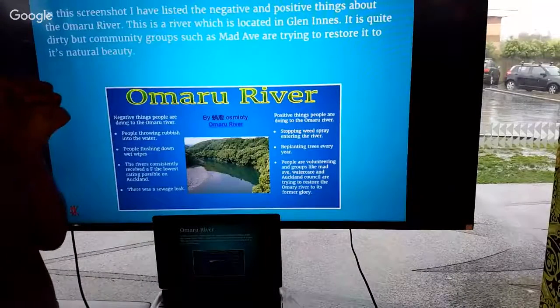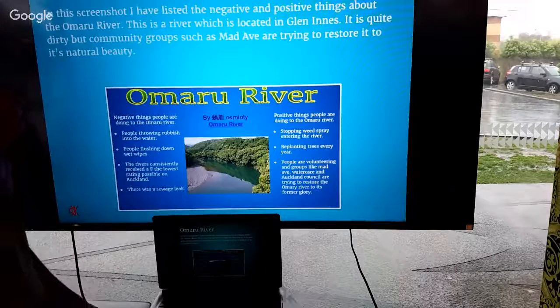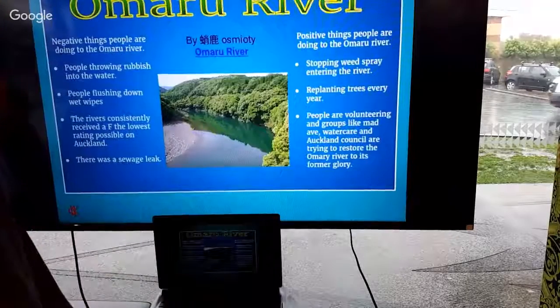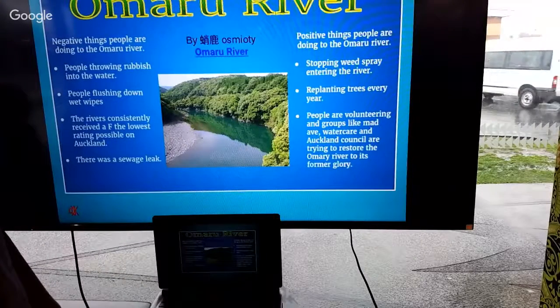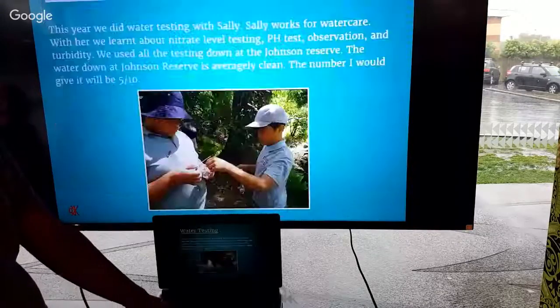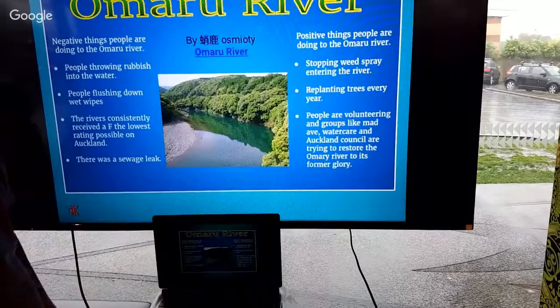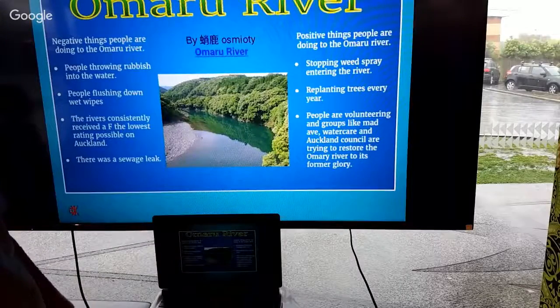This DLO has the positive and negative things people are doing to the Omari River. One of the positive things I found was that people are trying to clean it up and plant trees, and the negative is that people are still flushing down wet wipes.